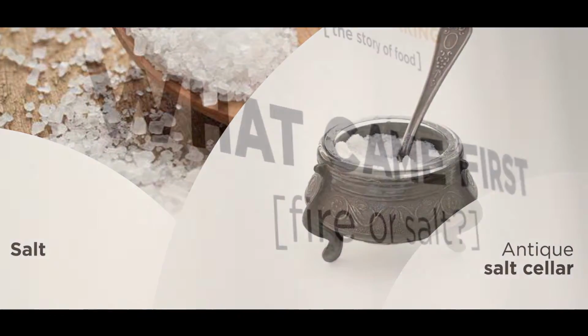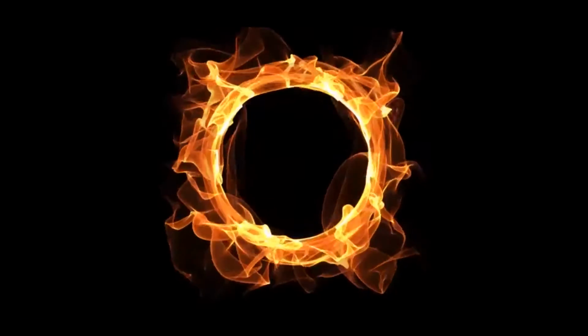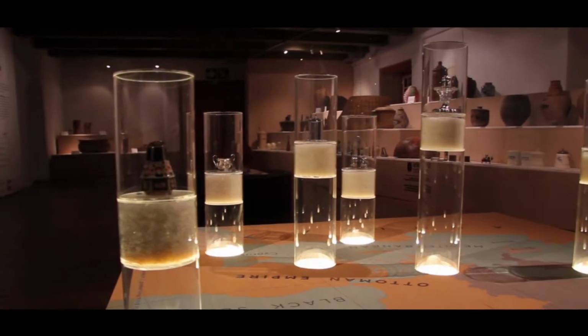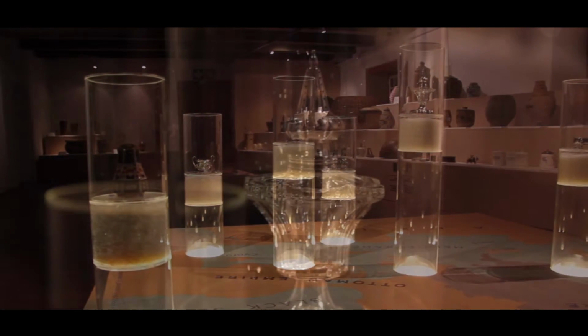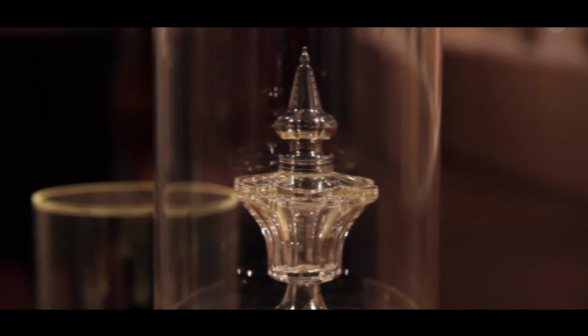The earliest technologies were probably fire and salt. Fire to cook food and fire pots. Salt for preservation and pickling, which made exploration into new territories possible. Salt was particularly valuable, a means of exchange and payment.